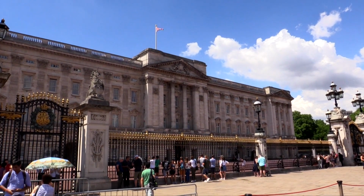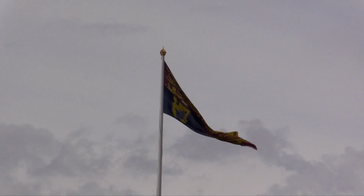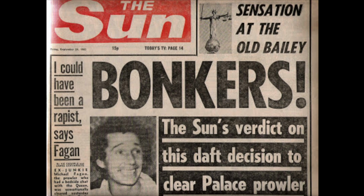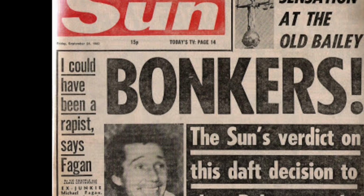Now, you see on top of the palace, there's the Union flag flying. That means that the Queen is not at home, because if she was at home, it would have the Royal Standard flying. But one day she was at home in 1982 when a fellow by the name of Michael Fagan broke in, and she called security, but she had to sit there for about half an hour whilst the police arrived. So sat there sitting on the bed having a chat with him.